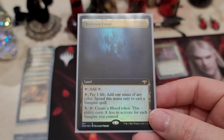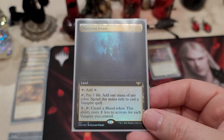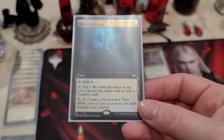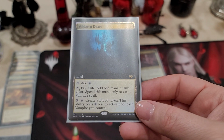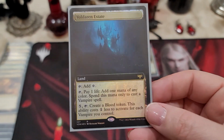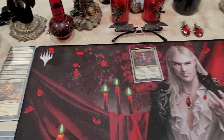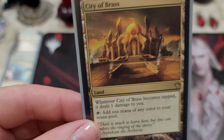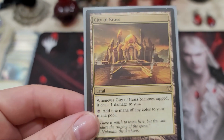You can pay 1 life, add 1 mana of any color. Spend this mana only to cast a vampire spell. If you want to pay the 5, tap it and create a blood token. This ability costs 1 less to activate for each vampire you control. So if you want to start creating blood tokens, you can use the land to manufacture some blood tokens, which is really super cool. Next we're going to look at City of Brass.